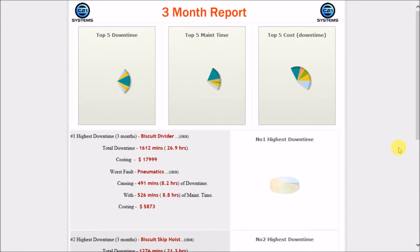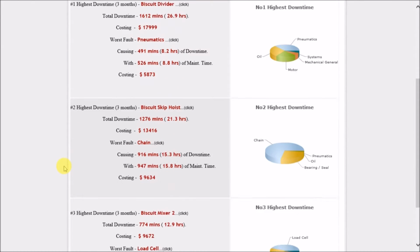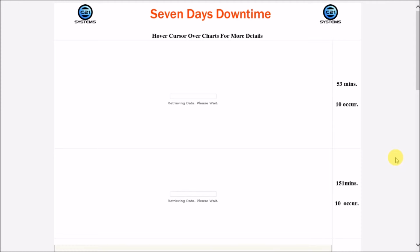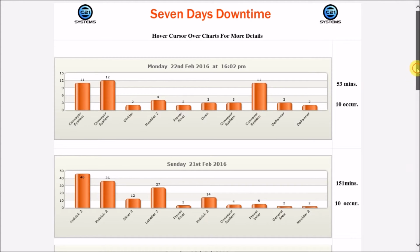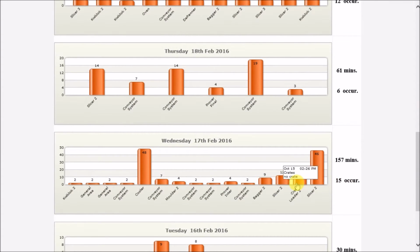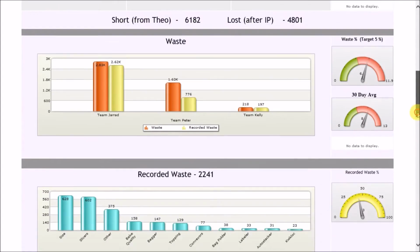But if you're still not sure where to focus your efforts, then you might use the 3-month report feature. This gives the top 5 of all of those charts for the previous 3 months, giving you great suggestions of where to get started. Here is your overview of the past 7 days of machinery stoppages. Clicking these takes you direct to that machine's breakdown history. If you have the C21 manufacturing information system, then your machinery breakdowns are included with your day's production overview.